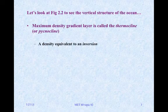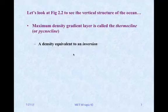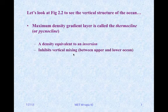This is the equivalent of an inversion. You may not know this, but in the San Francisco Bay Area, there's a strong temperature inversion, so temperatures get warmer as you go up under the right conditions, and that inversion prevents mixing. And that's the important thing about the pycnocline or the thermocline here, is that it prevents mixing between the upper ocean layers and the deep ocean layers. It inhibits vertical mixing.